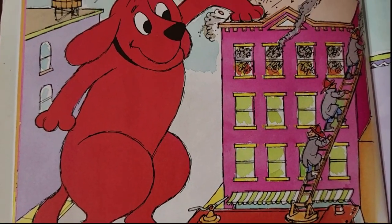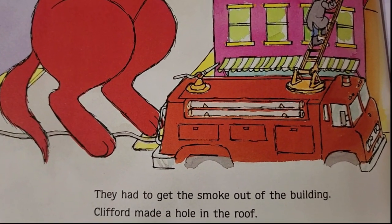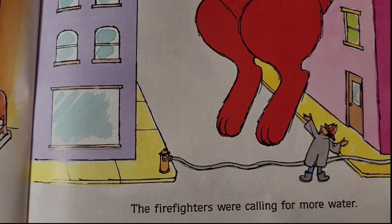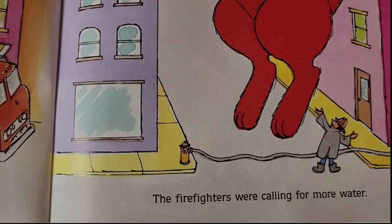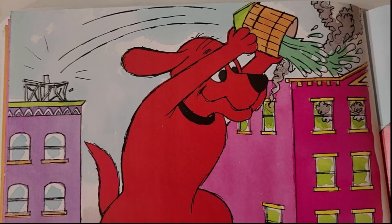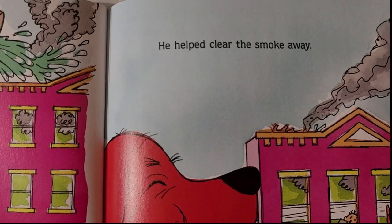What's happening in the picture, boys and girls? What is Clifford doing? Good job. They had to get the smoke out of the building. Clifford made a hole in the roof. The firefighters were calling for more water. Got the picture, boys and girls? Clifford found some. He helped clear the smoke away.